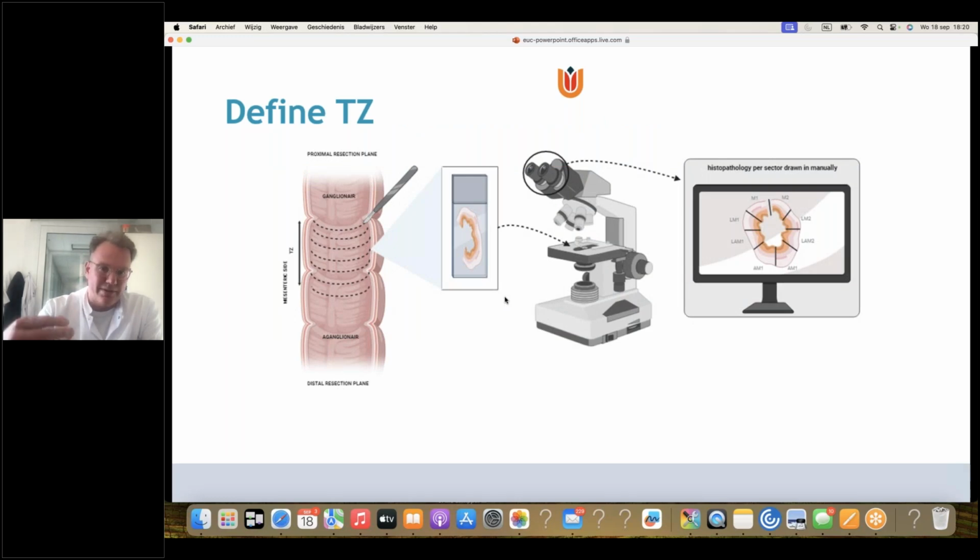We did a little bit of this work also the last 2 to 3 years, so we're going to publish it within 2 weeks. We took 16 autopsy tissues from babies. We said that's the control group.